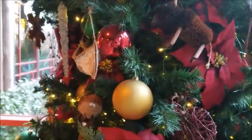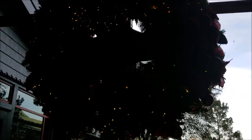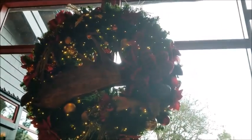Now let's go find the official tree. What does it have? A moose ear in the middle of the wreath. That's not an ear. That's a moose antler. Antler. Yeah. Fine. There's a big difference. Horn. We'll go with horn. They're antlers, not horn. It doesn't honk.